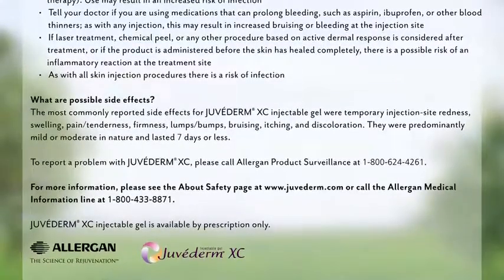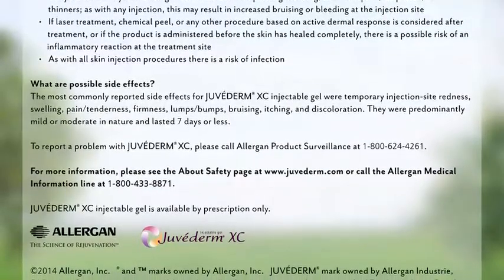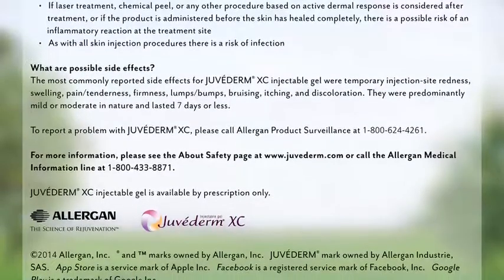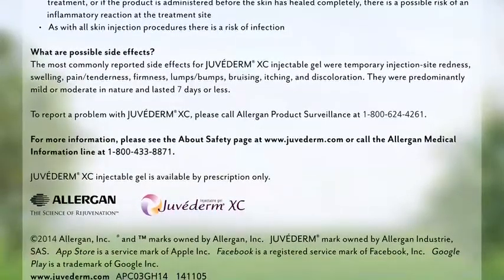What are possible side effects? The most commonly reported side effects for Juvederm XC injectable gel were temporary injection site redness, swelling, pain, tenderness, firmness, lumps, bumps, bruising, itching, and discoloration. They were predominantly mild or moderate in nature and lasted 7 days or less.